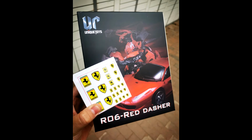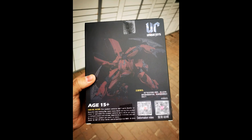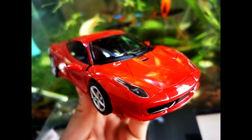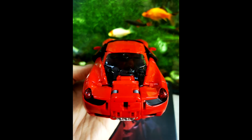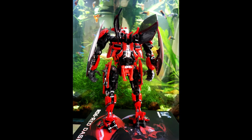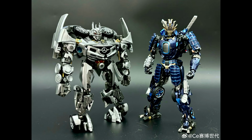And we get to see the new box for Unique Toys R06 Red Dasher, their Dino or Mirage, whichever you want to call him. You can see the box and how he's packaged. He should be coming out pretty soon, I think to Show Z, so really excited for that. That is Unique Toys R06 Red Dasher, their Mirage or Dino from Dark of the Moon, I think it was. Looks pretty cool. Can't wait. And we got more pics of Cyber Era.